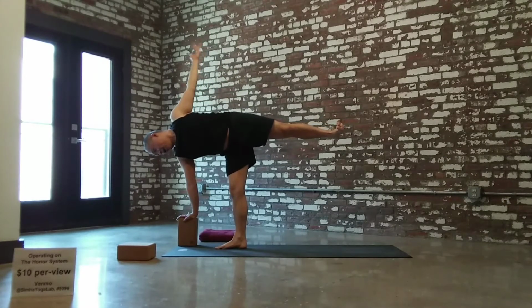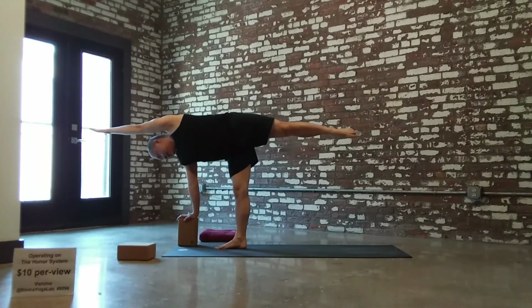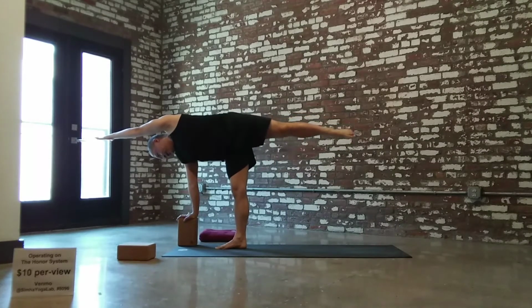Now, left palm facing down and reach forward to the front of the room. Point the left toes. Flex your left foot. Point the left toes. Flex your left foot. Point. Flex. This time, point the left toes, keep it pointed. And then reach your left foot toward the floor. You're not touching down. And then lift back up to parallel.